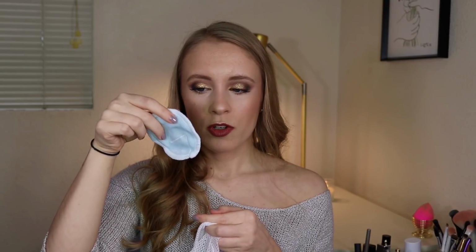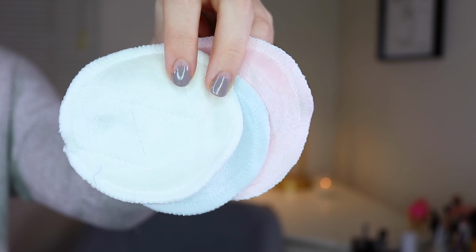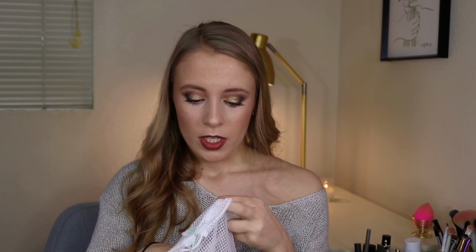Also for Christmas, that same aunt got me some more of those, so I'm really excited. Actually, I'm not sure if these little rounds that she got me are meant to be makeup remover cloths or cotton rounds. They're super soft. They're a similar material to the makeup remover ones, so I'm sure you could use them for both. I'll probably use them as cotton rounds, just because I usually like to have a bigger cloth to remove my makeup, but these are super soft.